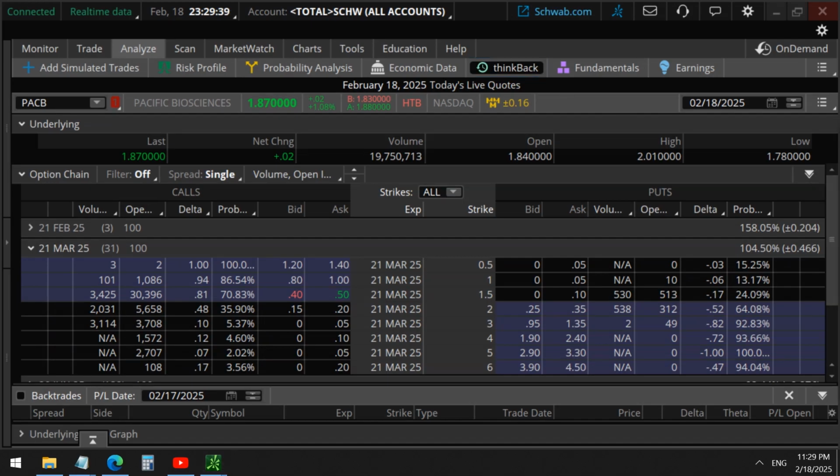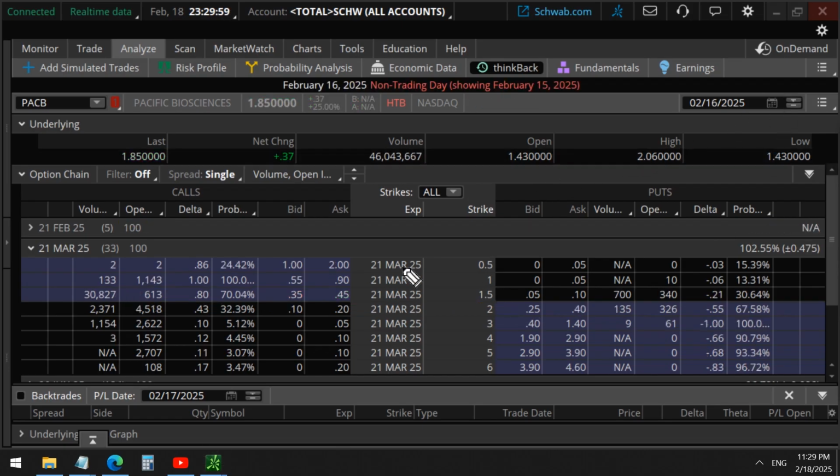For example, we currently have 30,000 open contracts for the March 21 options at the $1.50 strike calls. And because we track this data all the time, we know these were relatively new trades being made just a few days ago, when the open interest was only 613 contracts. And so we emailed our members about this unusual trade already.